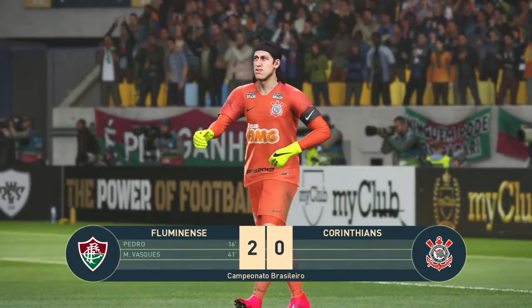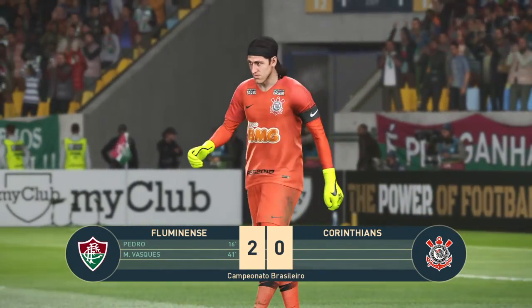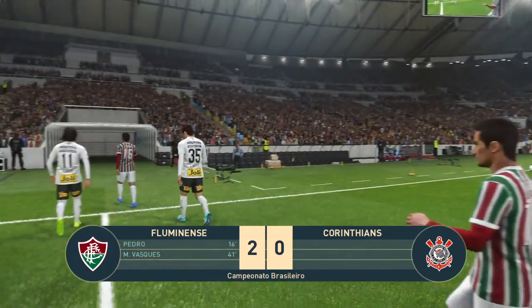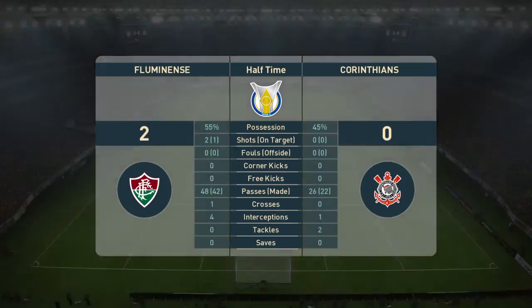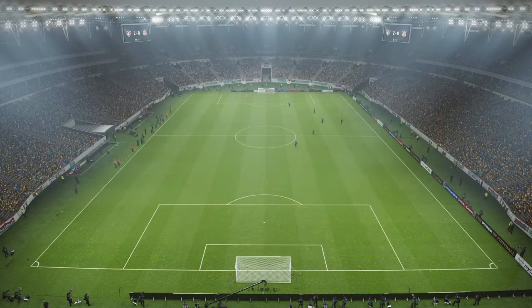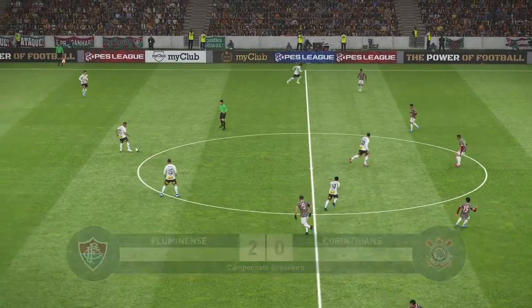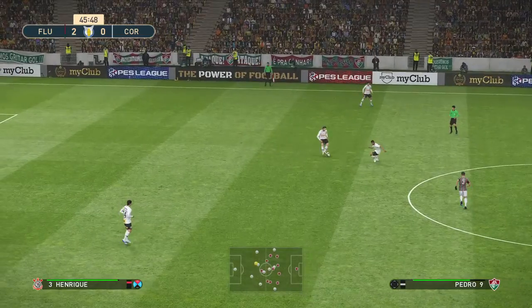How would you review the first half? Well, it's looking pretty straightforward, Peter. They've got themselves into a very good position, so why dither from here when they can repeat their first half success with another show of strength? Fluminense ahead 2-0, and they are looking good. We're probably into the second 45 minutes.